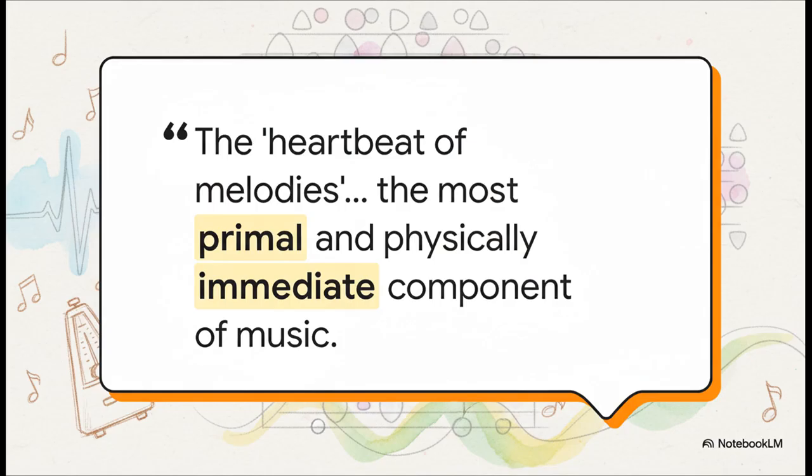That word, primal, is so on the money. Rhythm connects directly with our own bodies. Our heartbeat, the way we breathe, it's this deep, instinctive thing that just bypasses our conscious thought. It's exactly why a simple beat can get thousands of people in a stadium stomping their feet in perfect unison.